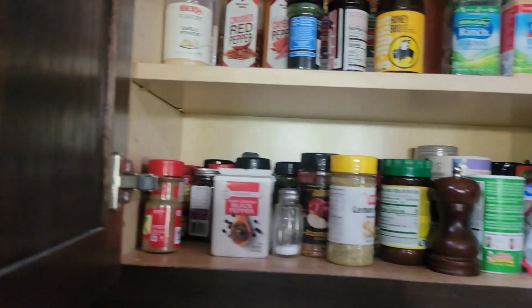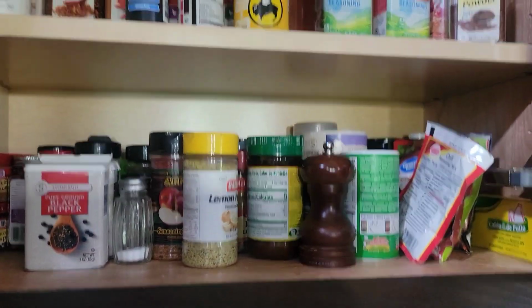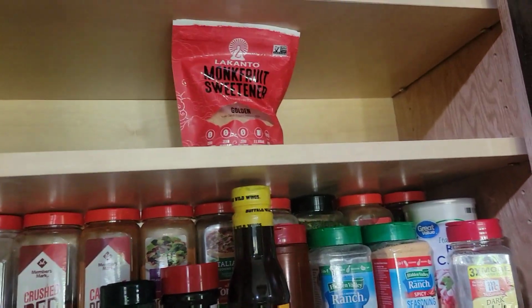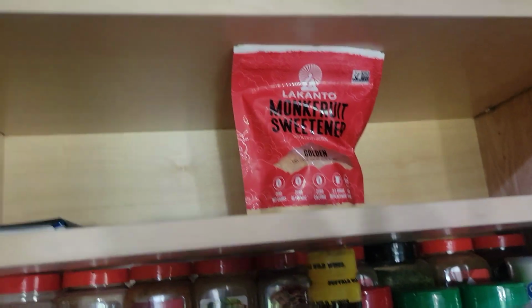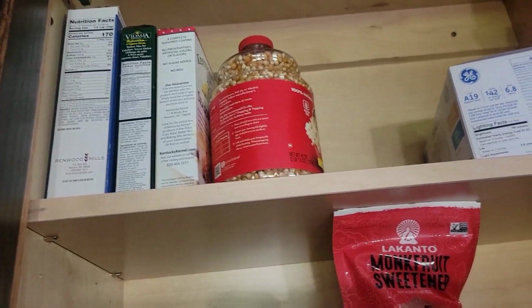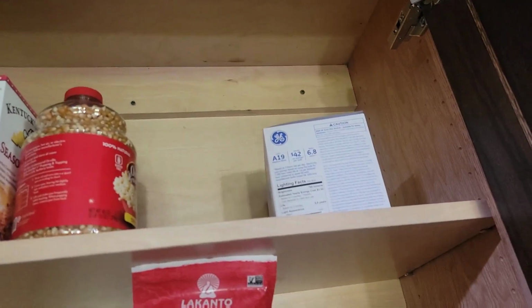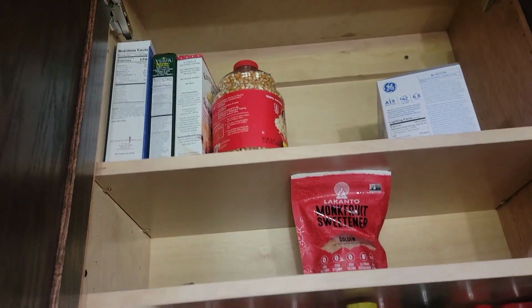And I haven't cleaned this. It's kind of, wow. But anyway, this is my spices. Got my smaller ones on the bottom shelf, then the larger ones, and then Isaac's keto sweetener is right there. And the stuff I don't use real often is up here. Of course, we do use the popcorn quite a bit. And there's some bulbs. I'm not sure why the bulbs are in there, but there's bulbs.